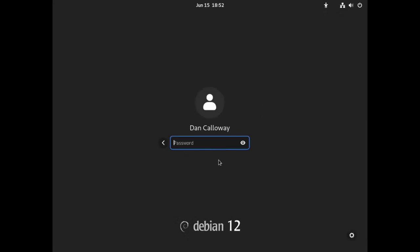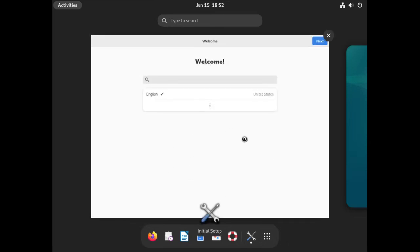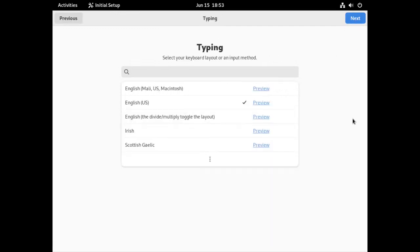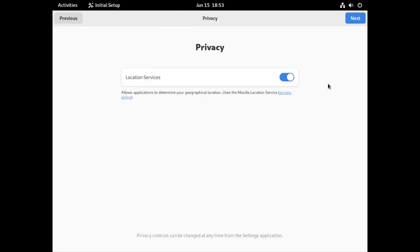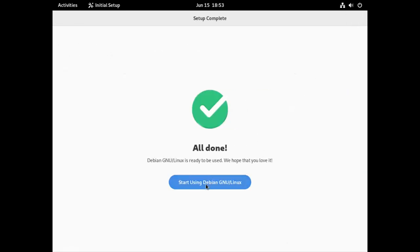Alright, this is the login screen. I'm going to put in my password and hit the enter key. And here we are. We're on a virtual machine, and it didn't come up in full screen, so I'm going to have to tweak this a little bit, but we're at the welcome screen now. I'm going to go ahead and click next, and now it says, select your keyboard layout, that's English, so I'm going to click next. Location services, I'm going to leave that turned on for now, on the virtual machine anyway. Connect to your online accounts, I'm going to skip that. And now we're all done. Start using Debian GNU/Linux.